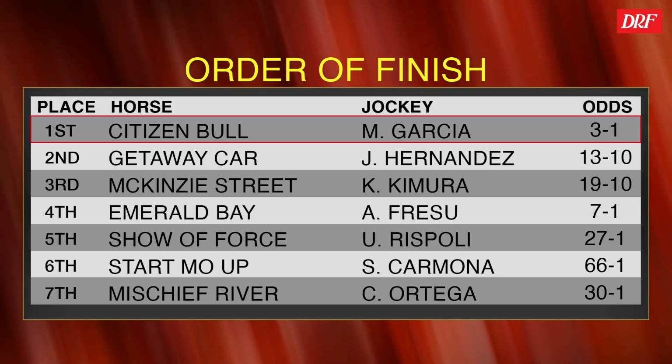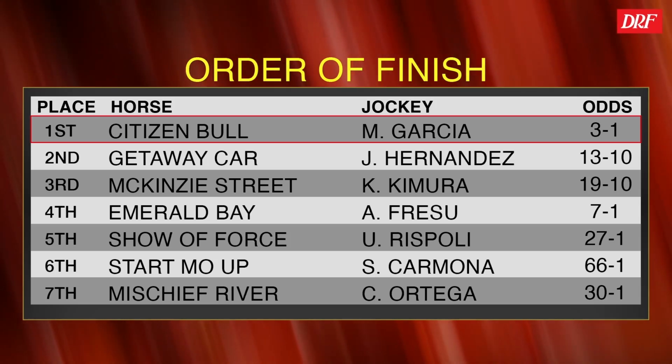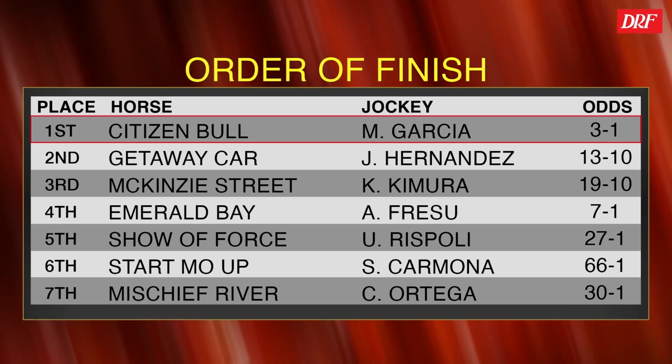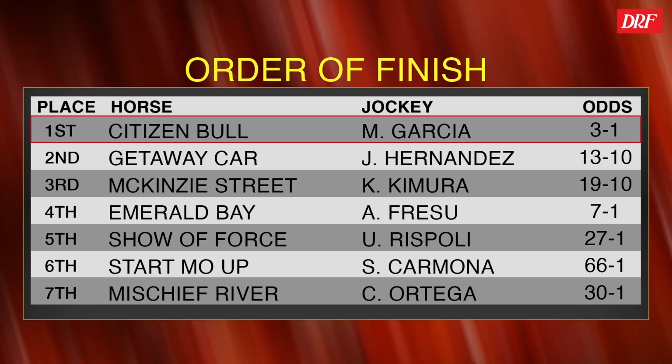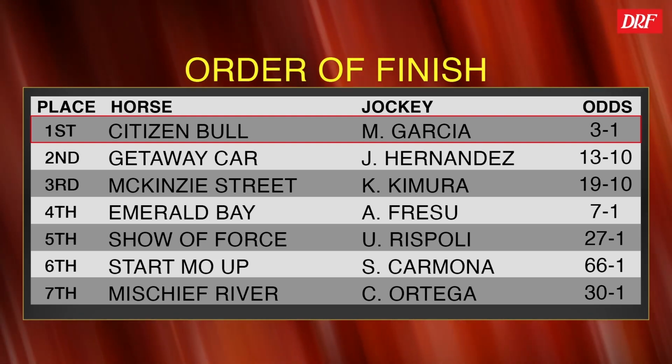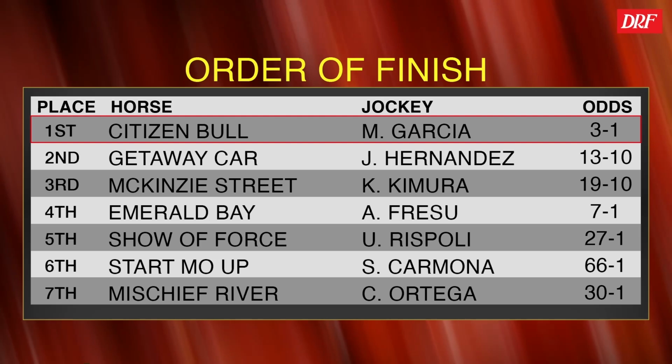Again, only his third lifetime start, his first race around 2 turns. He earned a career best 89 Beyer speed figure. He might not be the most exciting Baffert 2-year-old I've ever seen, but he's done it going 2 turns at the Breeders' Cup juvenile distance, and he seems to have some upside still. Yeah, I agree with that.